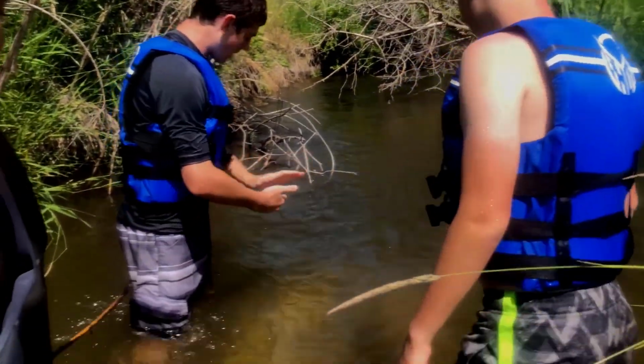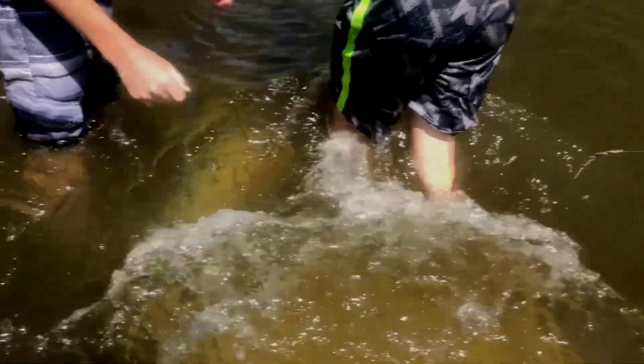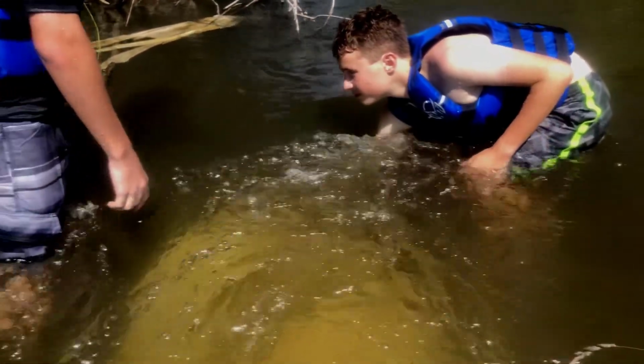Wait, it's one of the pressure air ones, and it's deflated. Let's lift it up. And it's broken. Oh, yeah. Wait, it's definitely not a paddleboard.